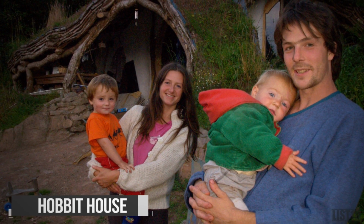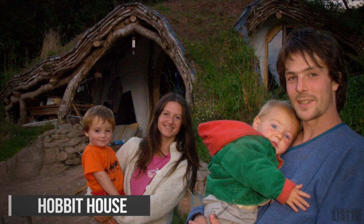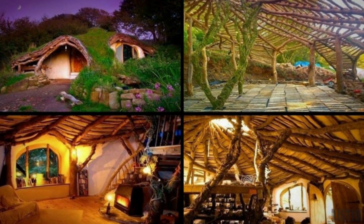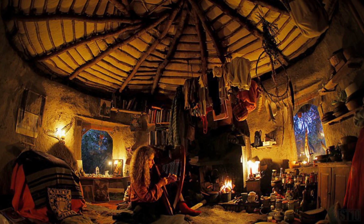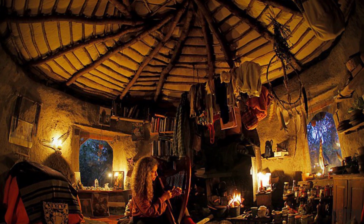Hobbit house. It's no secret that home values can be quite pricey these days. So one man who was fed up with the high prices in the countryside decided to build his own eco-friendly Hobbit house. Freelance photographer Simon Dale built his hillside home in Wales in less than 4 months and for only £3,000. He used little more than a hammer, a chisel, and a chainsaw.